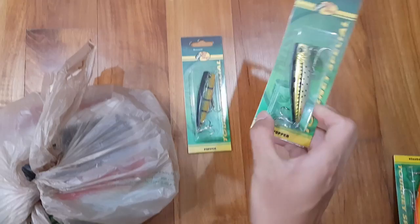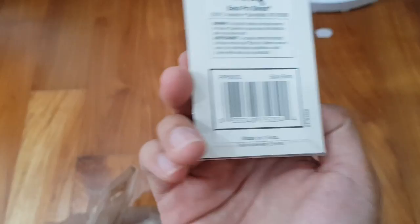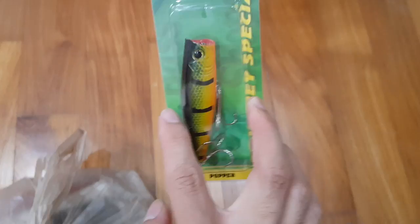I got one in a peacock bass color, very nice. One in a baby bass color, or I don't know what kind of color this is. Yeah, baby bass. Look. Baby bass and another peacock. Another peacock color. And now let's check out the soft baits that I bought.